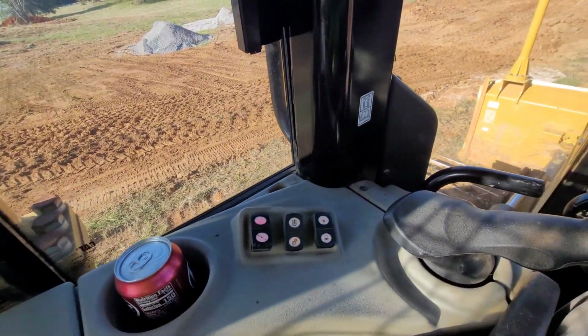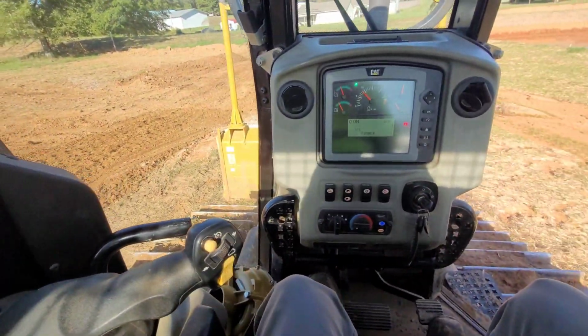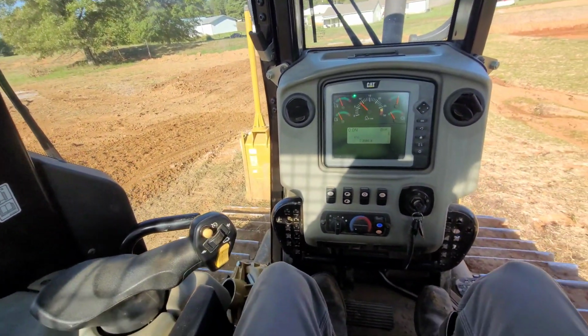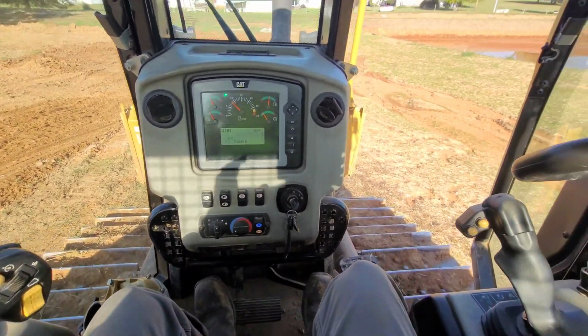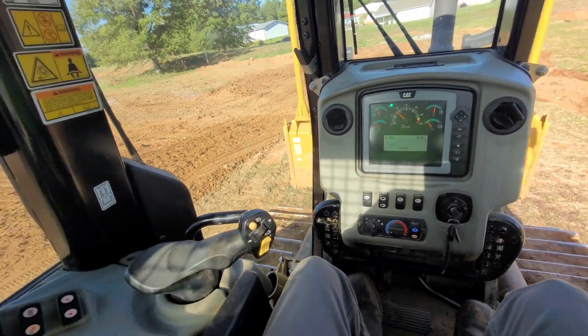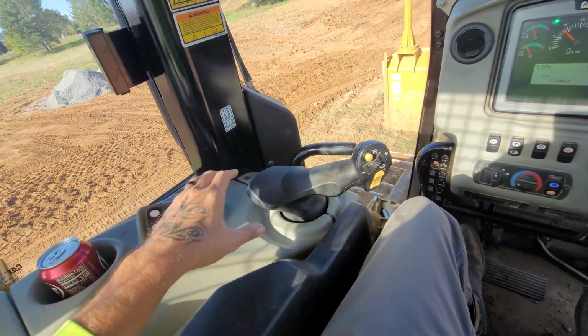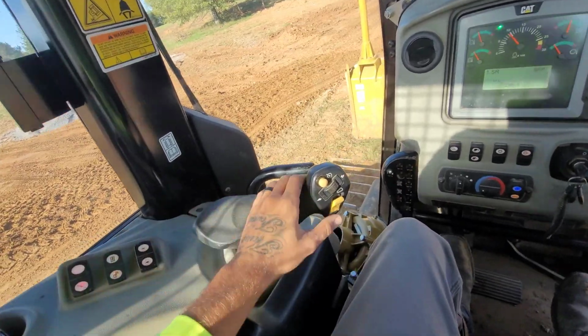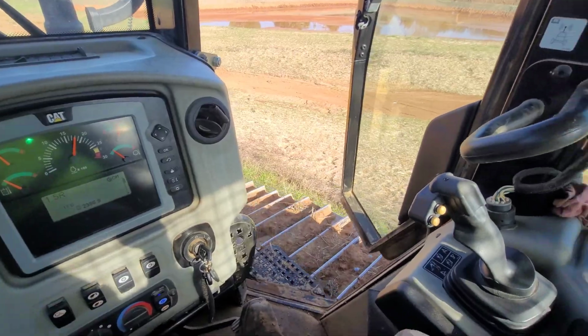My drink. Parking brake. RPM. There we go. Can't see nothing out of the back glass. Oh well, we're not backing up too far, just right here.